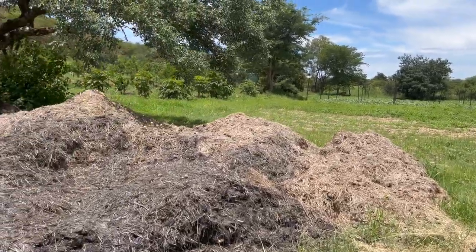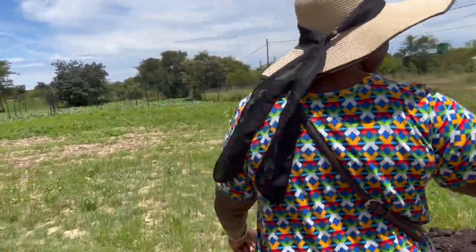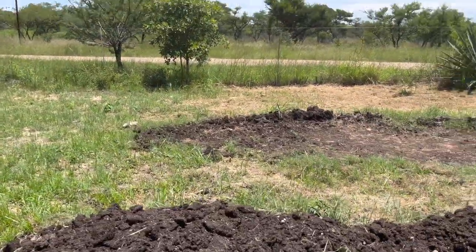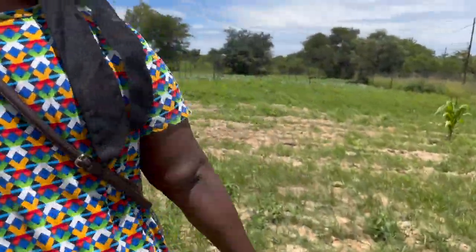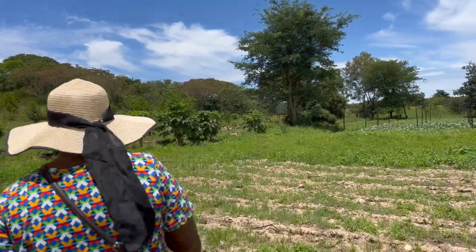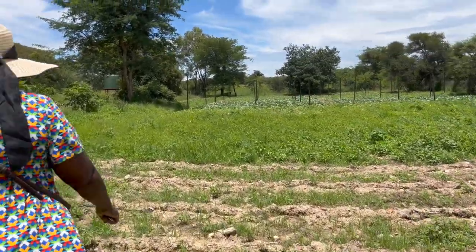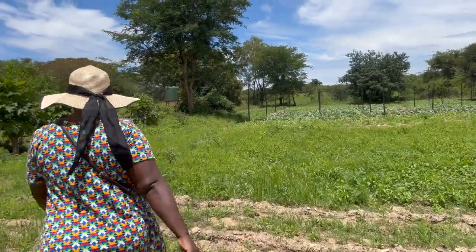Horse manure right here. This is at home. What kind of horse manure is it? There's also cow manure here. So Hukama, the farmer, is here now. This is at the house and there's still more farming going on here.